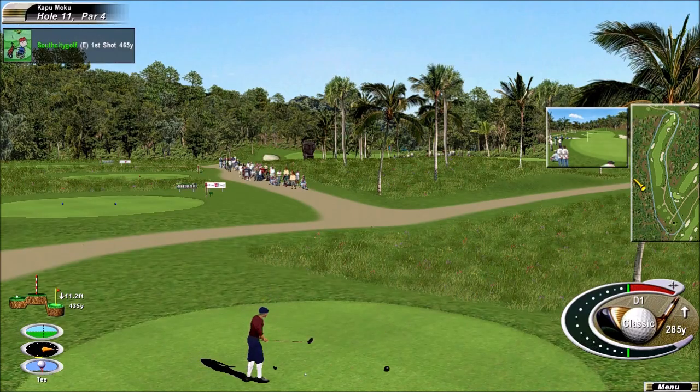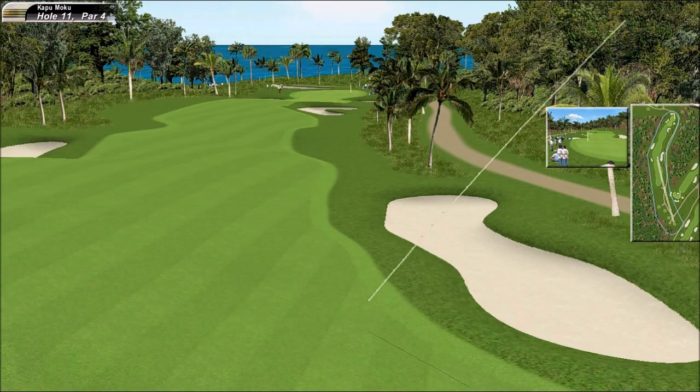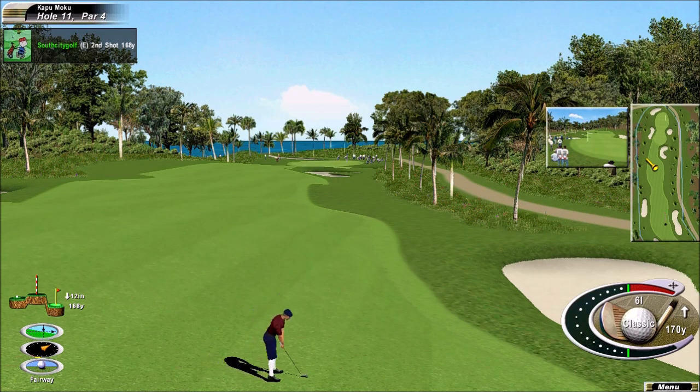This is a very difficult driving hole. It's a big, big shot. Only 3 birdies here so far today. That's another good tee shot. Yeah, right down the middle. Oh, that's perfect. Perfect position in the fairway. Good hit and good angle for this second shot.